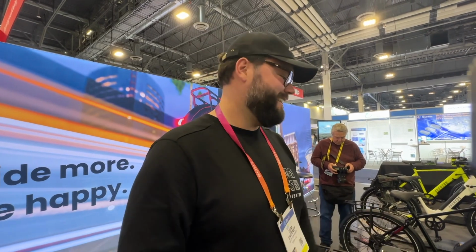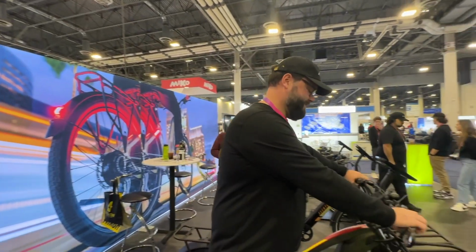I probably have a little smirk on my face because it's super, super fun to ride. But yeah, this one, it's a big tank. I wish we could go ride it right now.